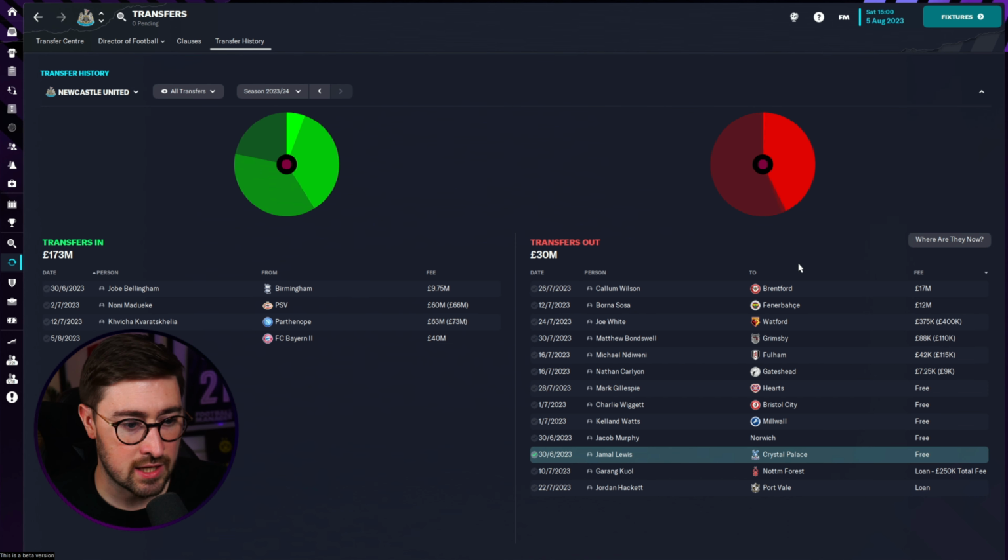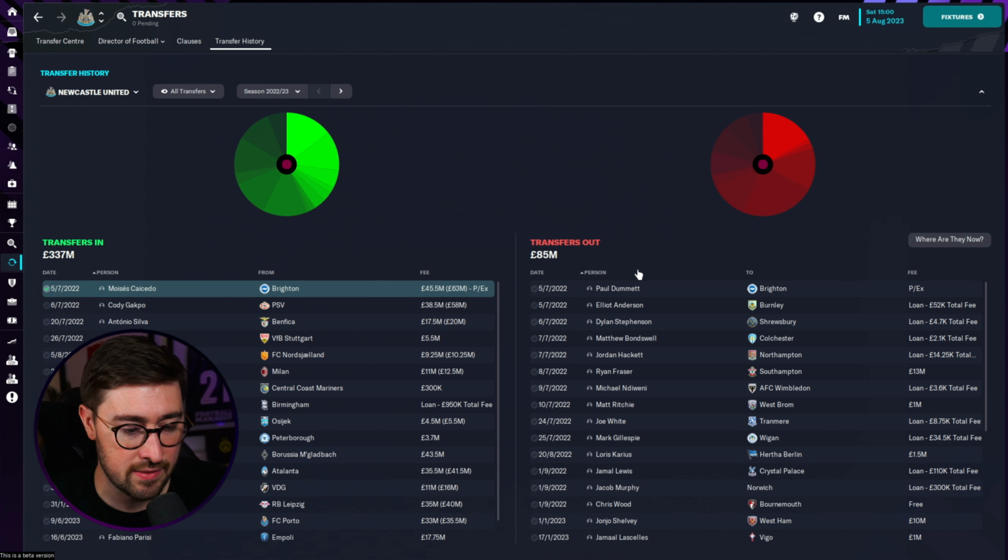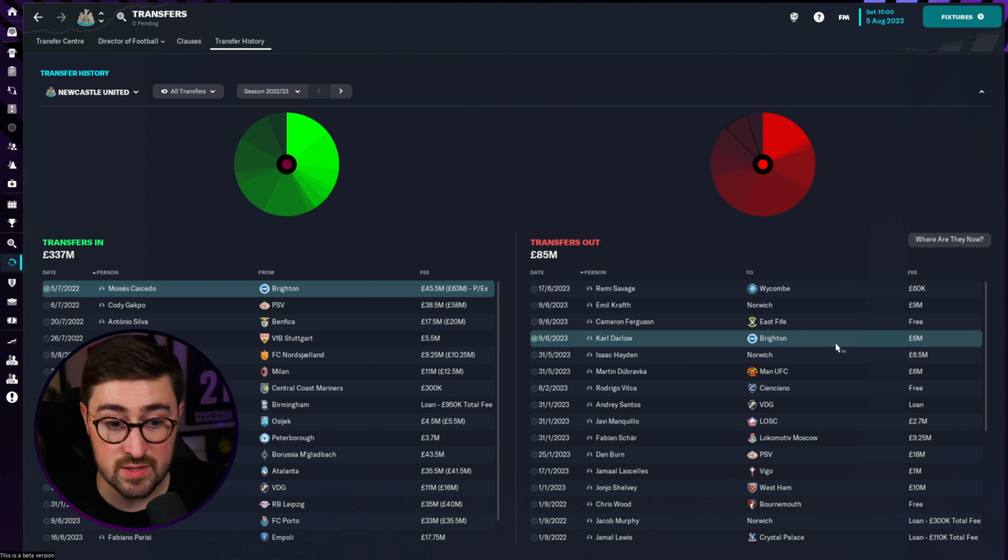One of not very many players that are actually homegrown at the club. If we can raise a bit of money, maybe we go and get him in, maybe as third choice, because I did sell... Carl Darlow did also leave, I do believe. Was it at the end of last season that he went? I think it might have been. Carl Darlow went to Brighton for £6 million.